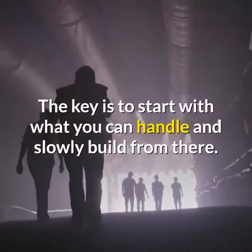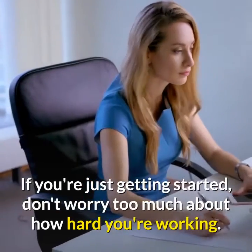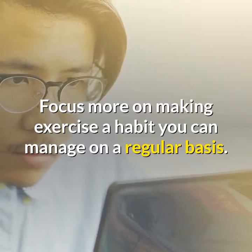The key is to start with what you can handle and slowly build from there. If you're just getting started, don't worry too much about how hard you're working. Focus more on making exercise a habit you can manage on a regular basis.